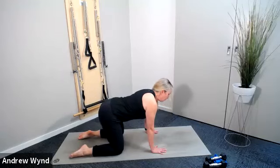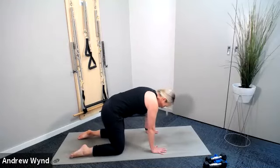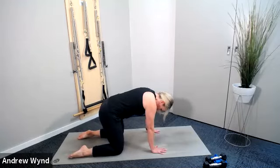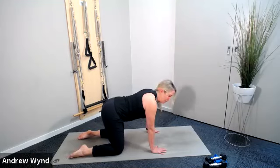The hands are not moving, but you've got the sensation that you're drawing the heels of the hands towards your knees to pull those abdominal muscles in. We've got 1 more of these. Ready? Scoop them round. And then roll it out. Beautiful.